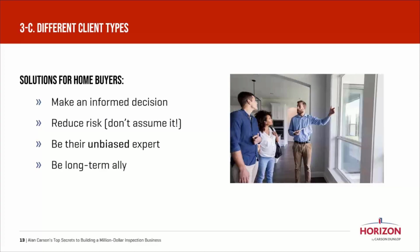So in terms of solutions, I think we've talked about their problems. I'm going to say our role is to help them make an informed decision in a nutshell. We want to be clear that we are going to reduce their risk dramatically. And my best estimate is we take away about 80% of the risk. But we have to make it clear that we don't assume the risk, and that's part of setting expectations. So be careful in your marketing material.